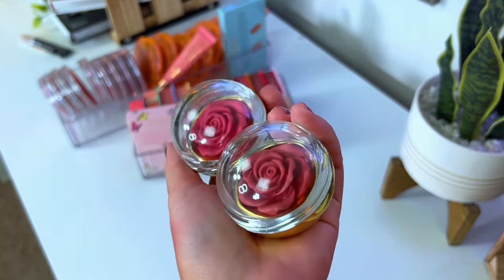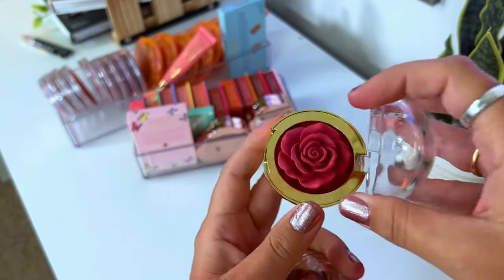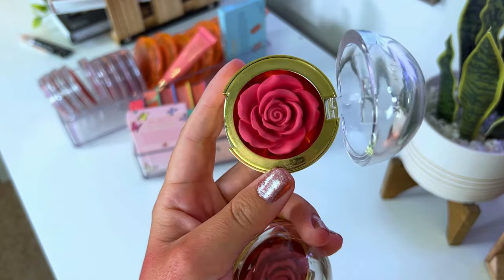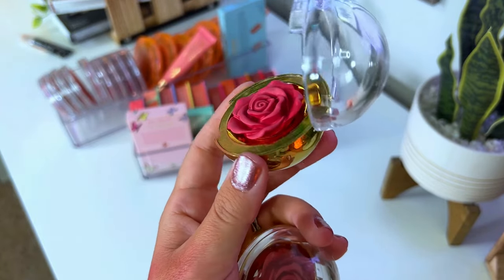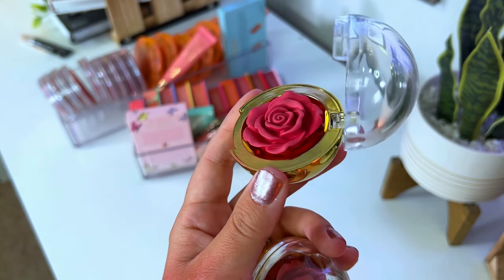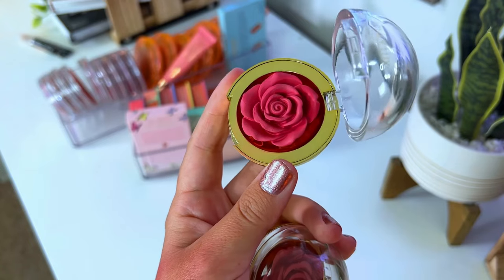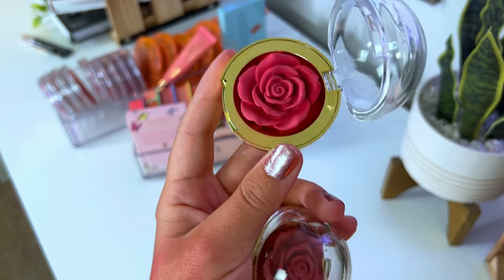We do have these two cream blushes from Winky Lux. These are absolutely gorgeous. Love, love, love these so much. Love the packaging. I love the concept of it. But I will say, because it's a rose, it's a little bit more difficult for me to work with. I could tap a brush into here, but I struggle with these just a bit, and the colors are a little too pigmented for me, so I'm going to go ahead and let these two go. But the formula is amazing.